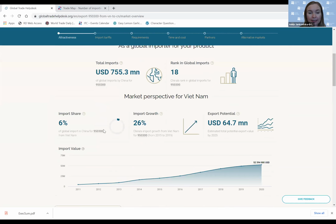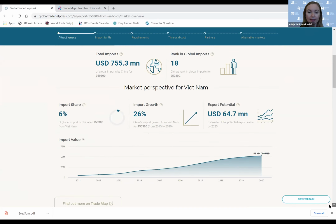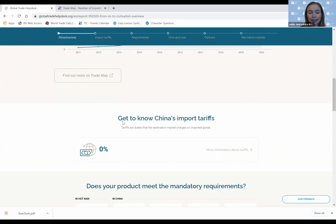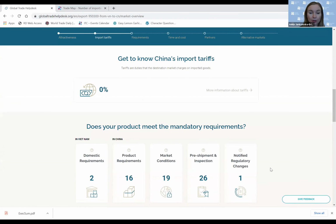And we can also get a sense of how the perspective is from Vietnam. So currently it has an import share of 6% in this market, and it's been growing quite rapidly at about 26% per year over the last 5 years. And we can see here that the last exports was about 52 million, where the estimated export potential is 64 million. So we can see that there's still a bit of room for growth in this market, according to our estimations. We can also quickly have a look at what the tariffs are. So we can see that there's a duty-free rate. There's a 0% tariff on Vietnamese tricycles.